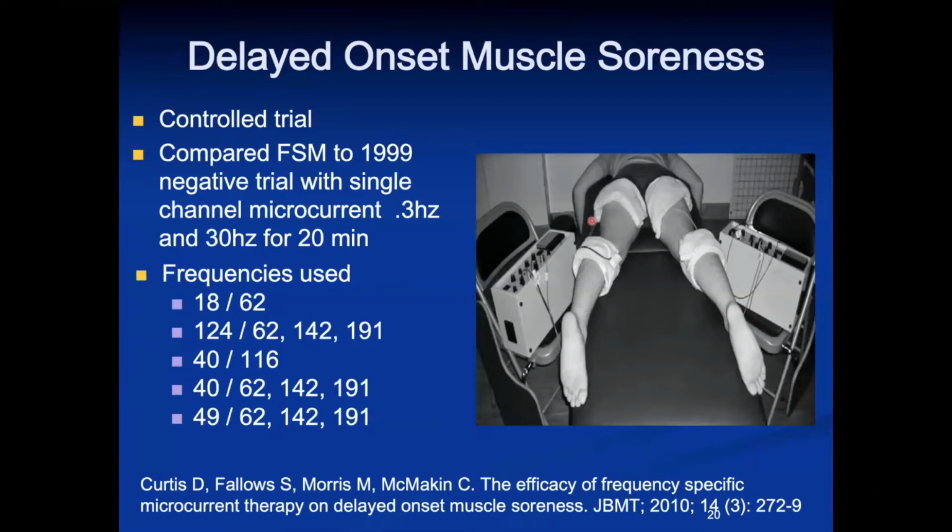So this is delayed onset muscle soreness, where they exercised the hamstrings until they knew for sure they were going to be sore. And we used one machine that was turned on and one machine that was turned off, and the patient was obviously blinded to the effects. And the results were this.